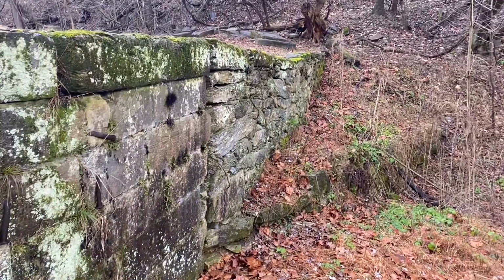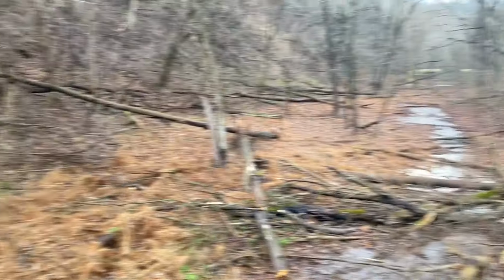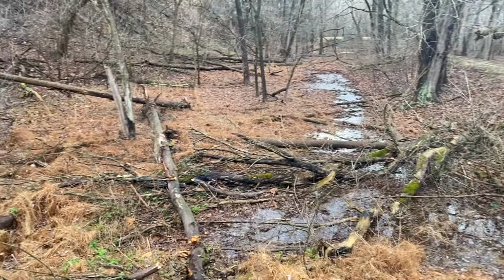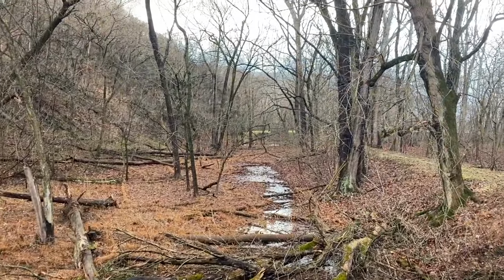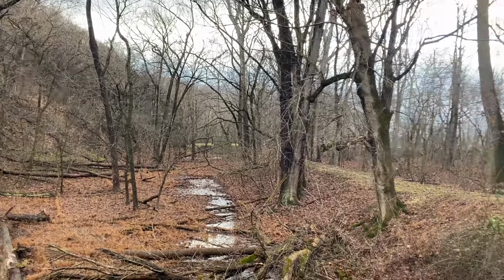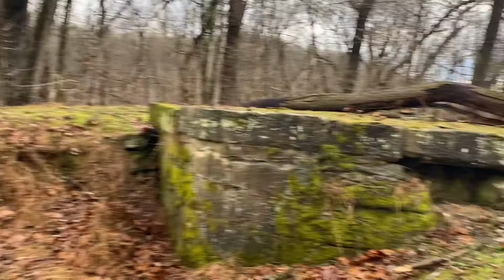So here's canal lock 36. You can see the towpath is right there to the right. And then down there, I don't know what structure that is. That might be the other towpath way back down there. We'll check it out. But there is another abandoned house we just saw, so we're gonna check that out.